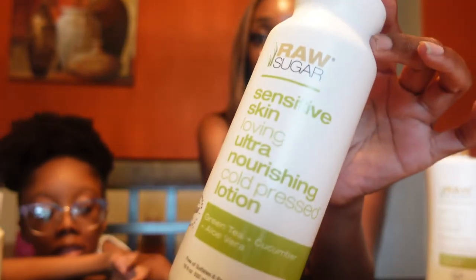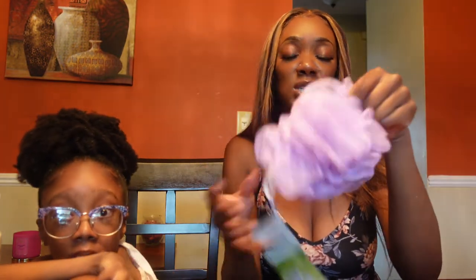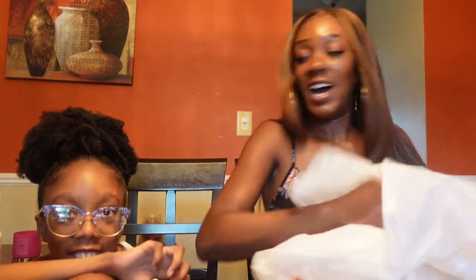Yeah. And there's that. And then we got this for Mason. This is the Raw Sugar Body Wash for kids. This is bubble bath and body wash, and this is the pineapple orange scent. It smells good, huh? It smells good. Yeah. All right, and sis wanted a little sponge, so we got that too.